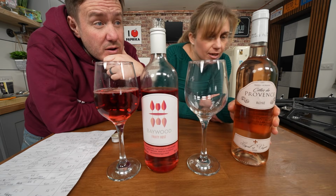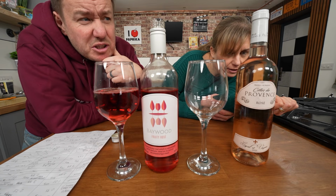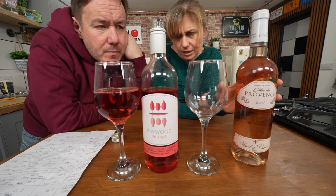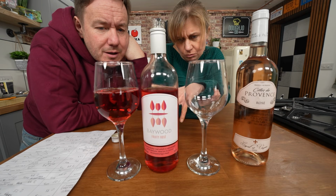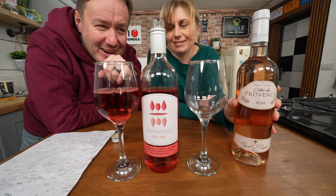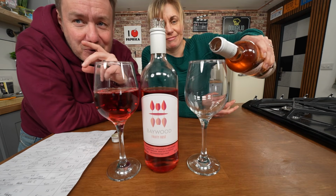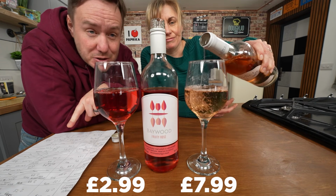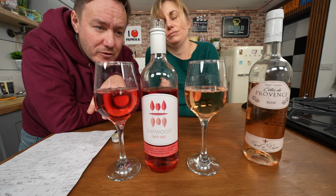So this is a rosé from France. Côtes de Provence or something. Yep. It says it's a dry wine. So this is more, I think, a middle... I think that's just sugar. That sticky toffee pudding in a glass, that's what I reckon. £7.99 for that. 2.7 times more for the price.